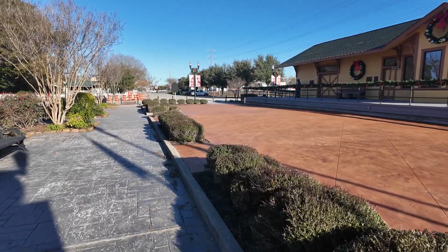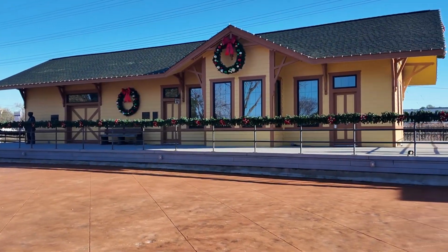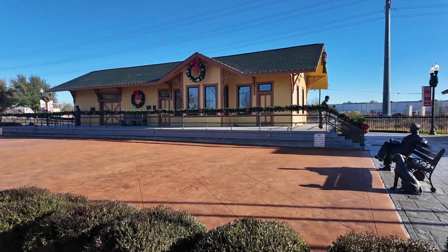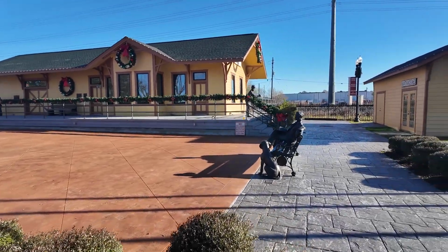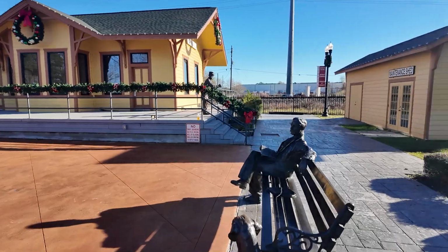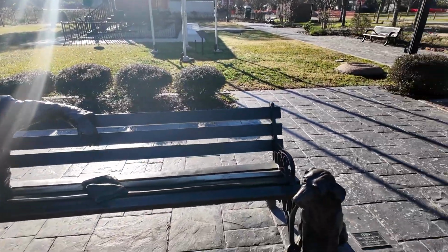But yeah, very cool. Oh, wait a minute, I got an idea. Because we can walk up to it, I'm gonna go ahead and walk up here. In the meantime, we'll go by this man and his dog.